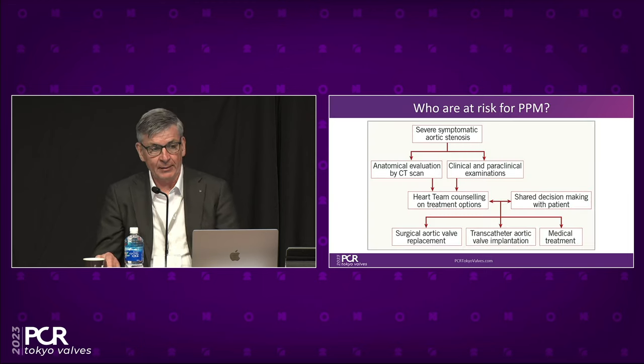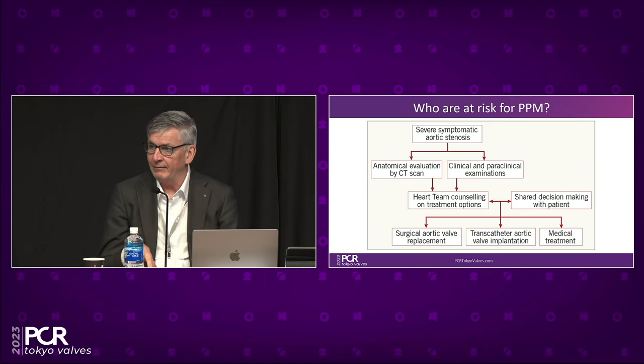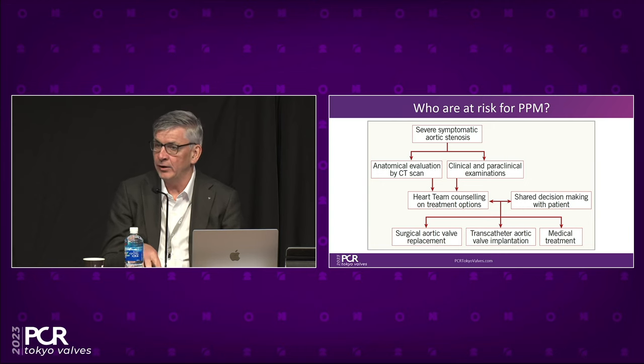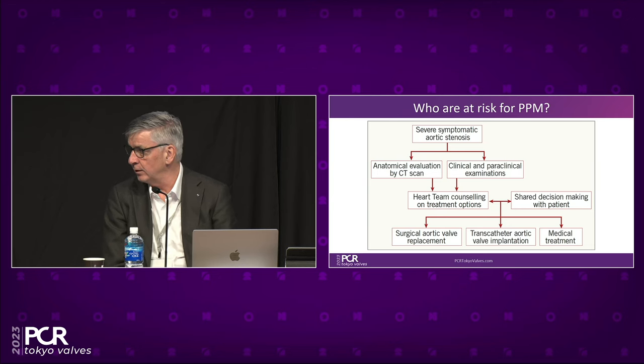So I don't know how it is in Japan, but at least what we do in our institution nowadays is this: no matter what age, if a patient is referred with severe aortic stenosis, all patients have a CT scan before the heart team discussion. Thereby, you know the size of the aortic annulus and the risk of PPM, particularly if the patient will go for surgery, because if you don't do it before, it's unlikely to be done afterwards. Is that also the practice in Hong Kong, Michael?